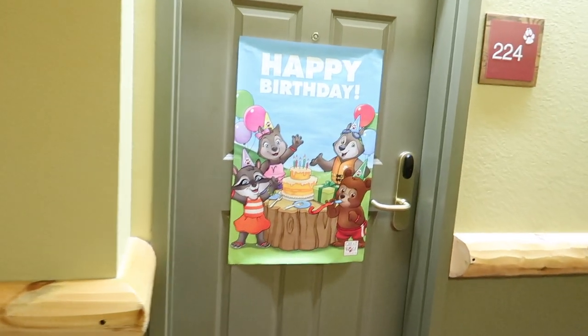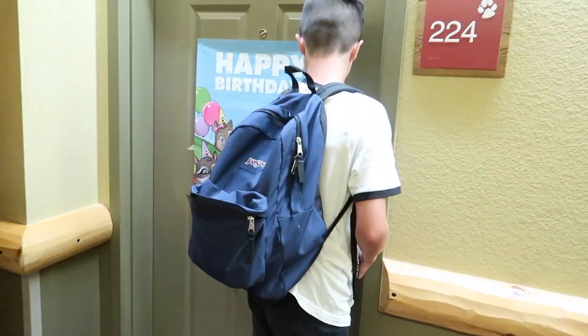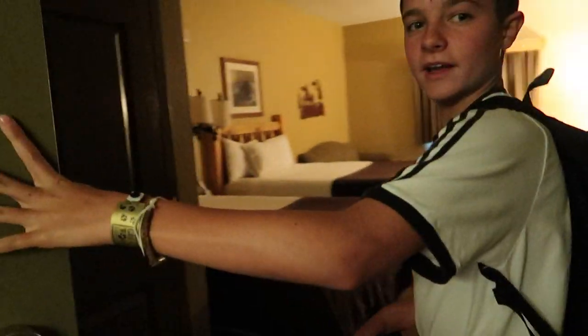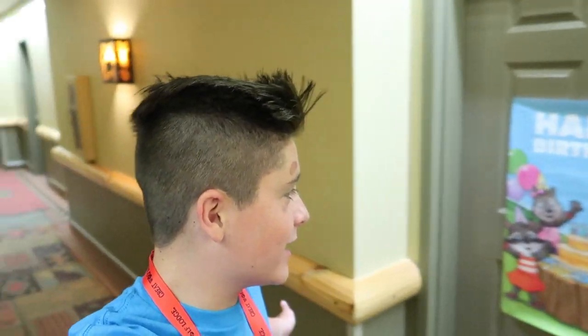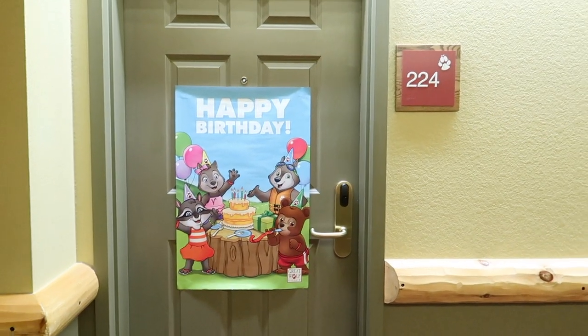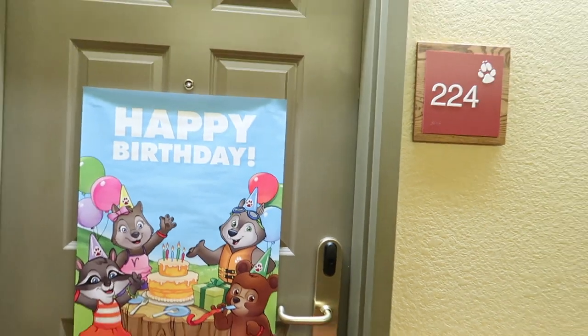Oh, they have a happy birthday sign for us. Wait, yeah, look. Oh my gosh, guys. And look, our wristbands, they do this stuff for us. This is sweet. Okay, so I decided I wanted to give you guys a little room tour because while we're here at Great Wolf Lodge, I just wanted to show you guys a few things. They put a happy birthday sign because our birthday is coming up in just a little bit. And then this is the front door area.